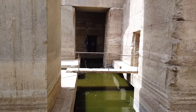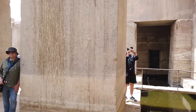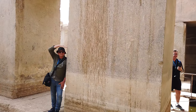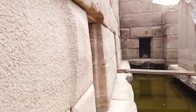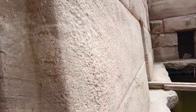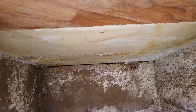And there are hieroglyphics, so the hieroglyphics would be from the time of Seti I, because they're very shallow ones. Look at the size of this intact vertical block of granite. Again, that really interesting golden colored, I think, quartzite, not sandstone.